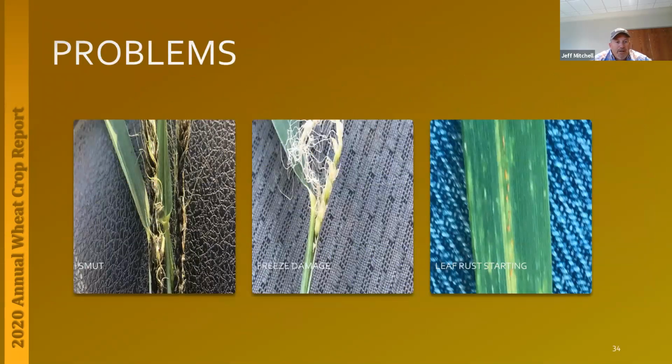Here's some of the problems we came up with. You can see on the left, there's some smut. We had some freeze damage there in the middle. We had a few fields with some leaf rust that were starting. That grower was going over that the same day we were counting. We're just now starting to flower in our area, so we still have the potential to do some more fungiciding.